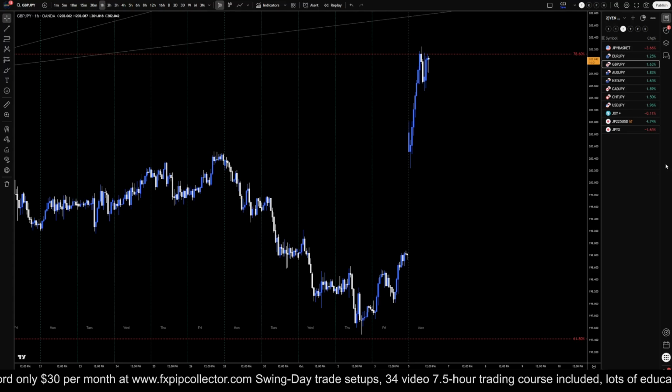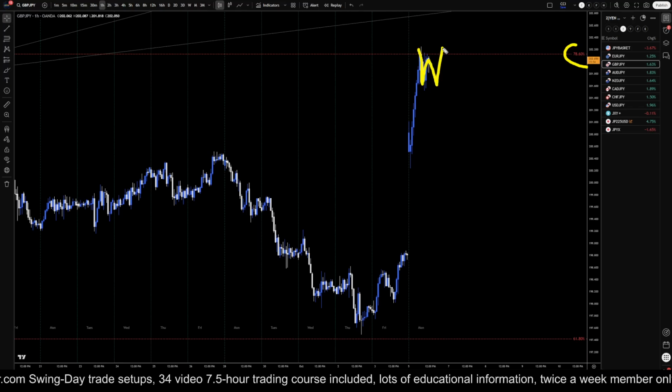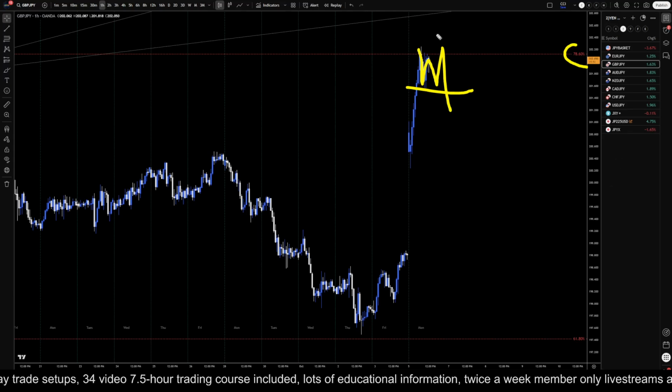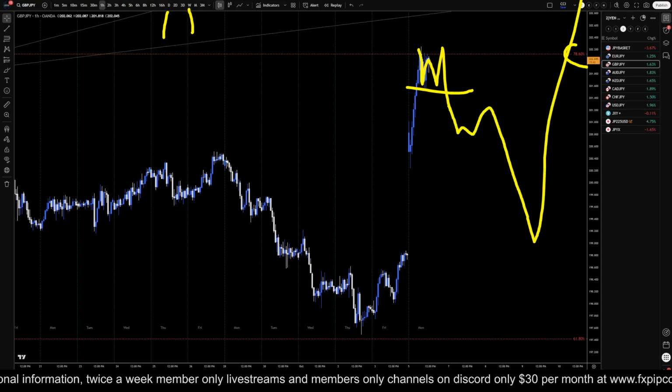Now we are sitting at the 78% Fibonacci retracement. That's a high time frame Fibonacci level. So if it does make a double top, break structure to the downside, then you could try to become bearish again. You just have to realize that anything you see to the downside, until those very high time frames tell us otherwise, could just be another pullback within an uptrend.